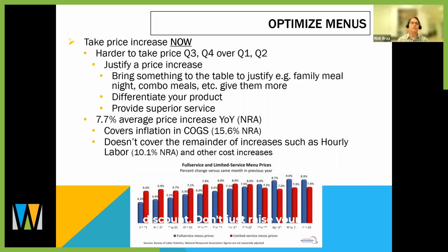So make sure that you're really driving and optimizing your menu so that your check average will go up. You can raise your prices and the guest is getting a better experience. You have to be able to differentiate your product. You have to be able to provide superior service, and that'll set you apart.